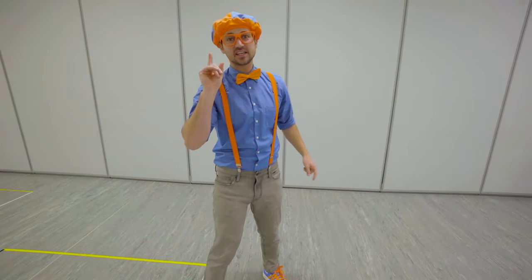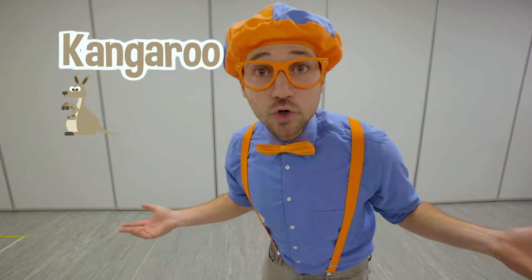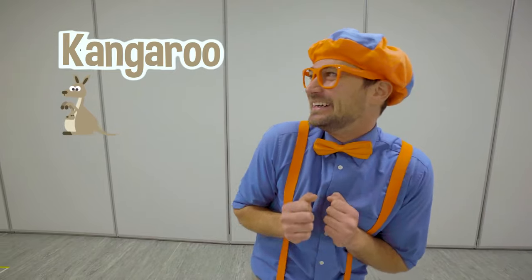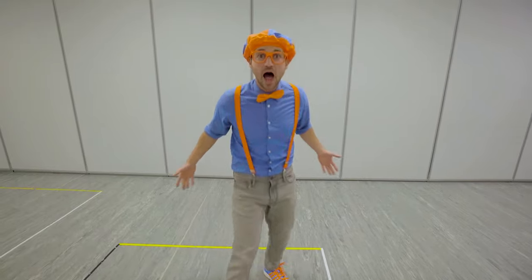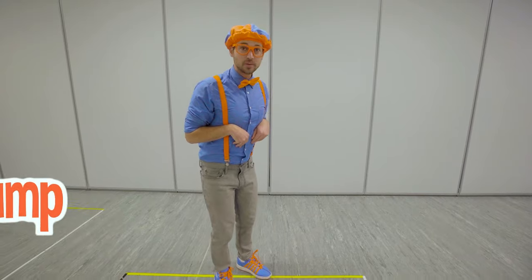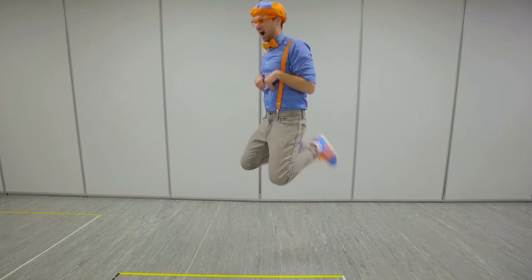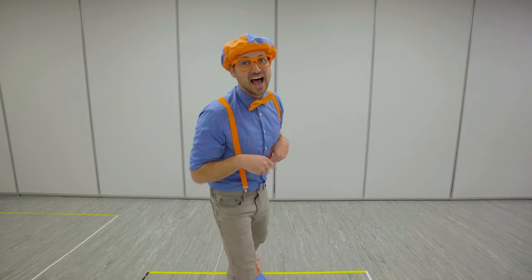Okay, all right, so that's gonna be the first dance move. And then the second dance move, we're gonna act like kangaroos. Do you know what a kangaroo is? Whoa, such cool animals. Okay, the cool thing about kangaroos is how high they can jump. All right, put your hands like this, and then jump really high. Whoa! Yeah! Okay, I bet you can do that one really good at home.